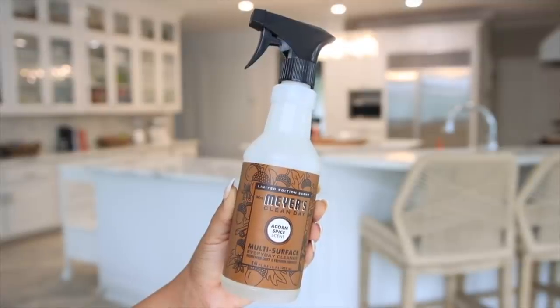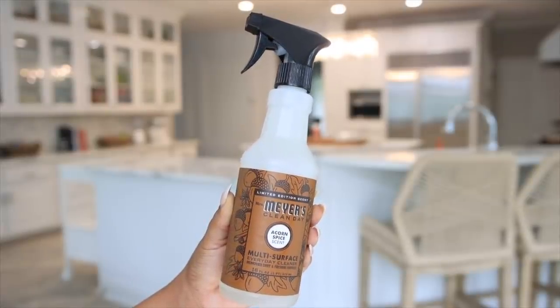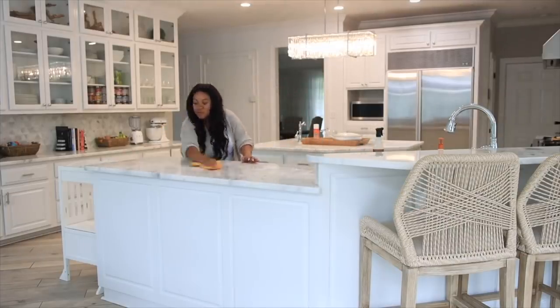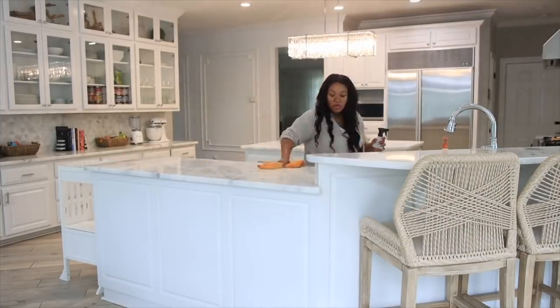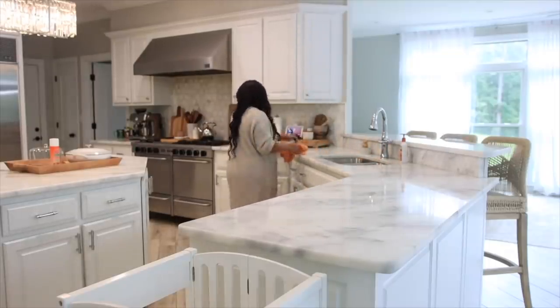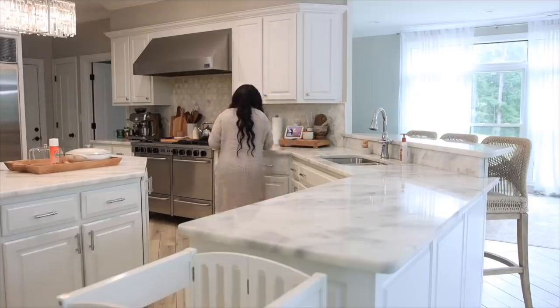And during the fall season, I love to use these Mrs. Meyer's fall-inspired multi-surface sprays. They have a few different ones, and it really just gives your home that added touch of fall. It really just makes the kitchen smell so nice and fall-like.